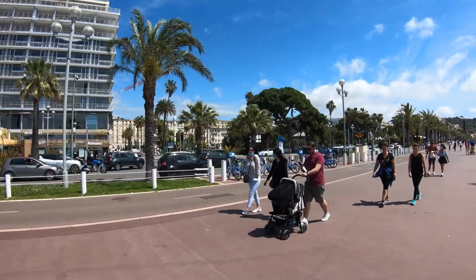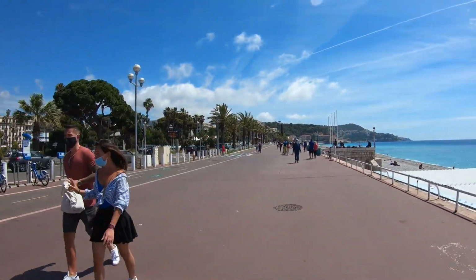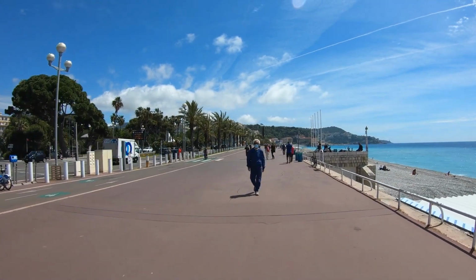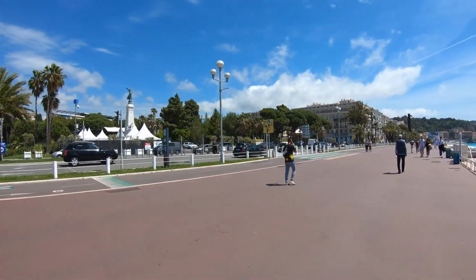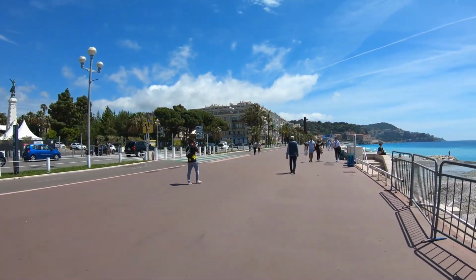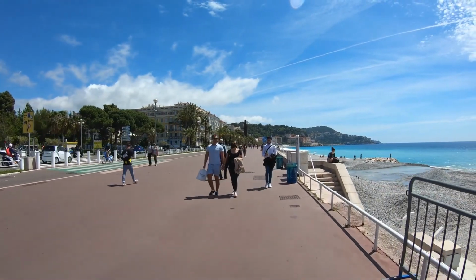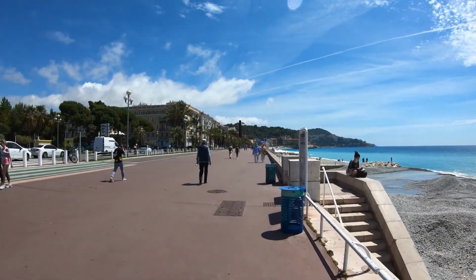Joggers pace past sunbathers on signature pebble beaches, rollerbladers glide beneath Belle Epoque hotels, and parasols pop like confetti against the turquoise sea. Pause near the Art Deco Palais de la Méditerranée, order a citron pressé at a seaside kiosk, and watch the horizon fade into opal as the sun sets behind Cap d'Antibes.